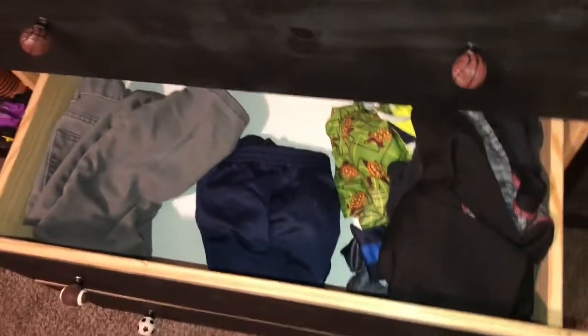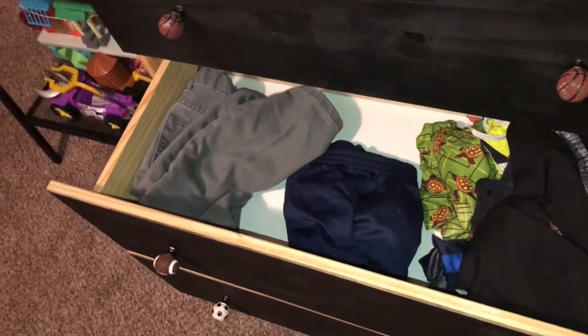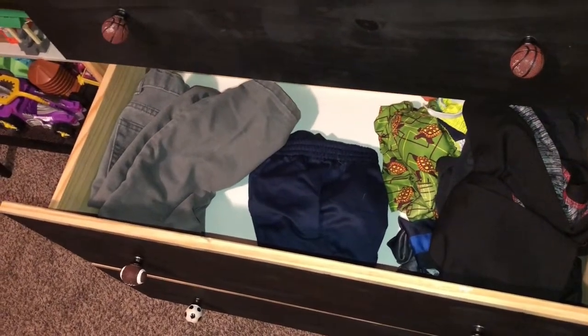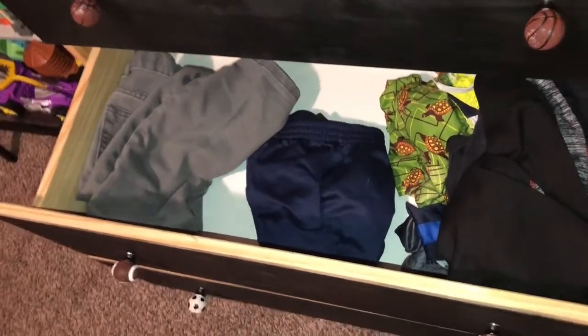And we go through them quite often to check for holes and fading, and he grows out of stuff so quick. The good quality clothes I usually try to post to get extra money to buy new clothes, and the clothes that might be just a little bit faded but still wearable, we donate.